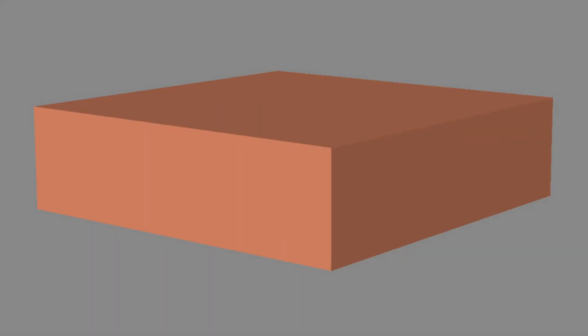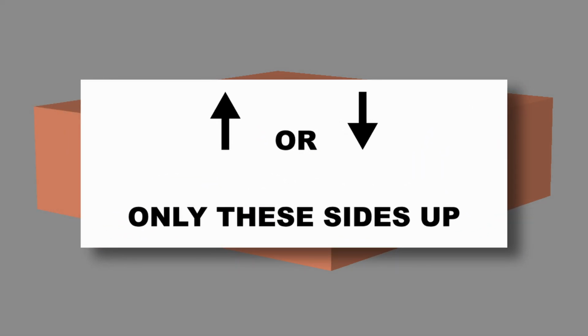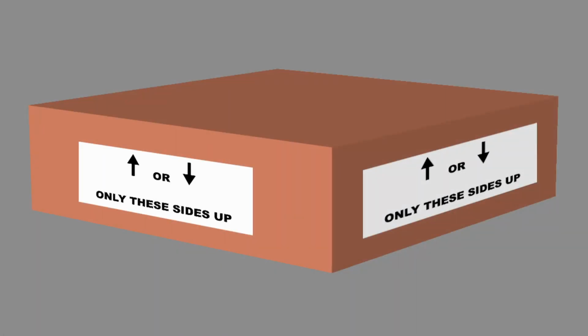To convey this specific message to the people handling the boxes, you create an advisory label, unique in all the world, only these sides up, so people handling the box will understand that it should only be stacked this way up or that way up. The label makes perfect sense as a piece of logic, but it's a bad solution to the problem at hand. Let's look at why that is.